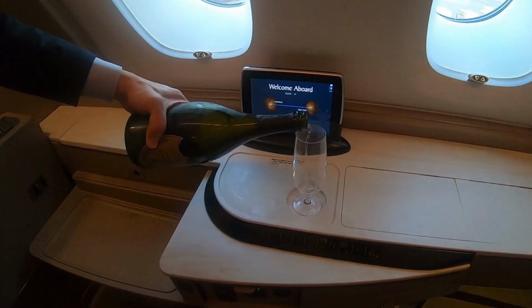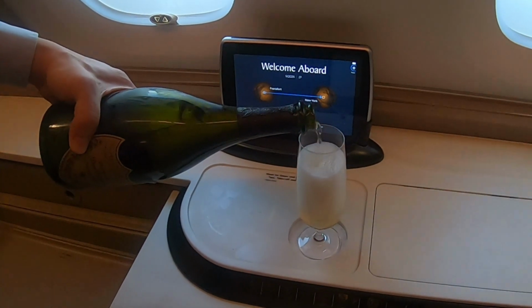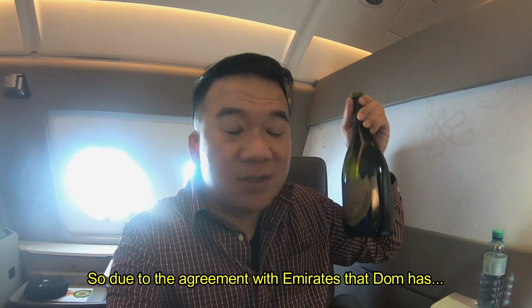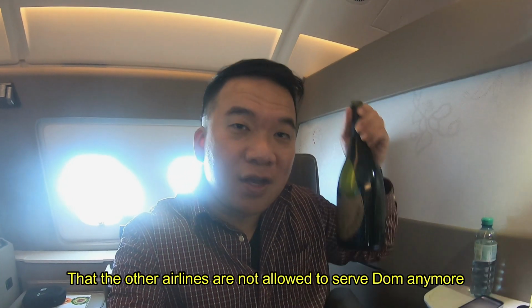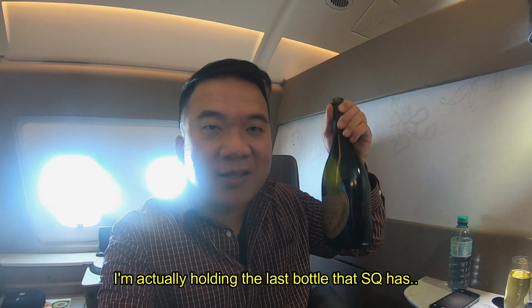Of course, the perk of flying Singapore suites or first class was the Dom Perignon as the pre-departure drink. Even on the ground, they serve it to you. Guys, I really don't know where to start, but this is probably the last 2 bottles of Dom Perignon because they're going to change it after this flight. So I got one of the last bottles of Dom. Cheers. Due to the agreement that Dom has with Emirates, other airlines are not allowed to serve Dom anymore. So I'm actually holding the last bottle that SQ has.